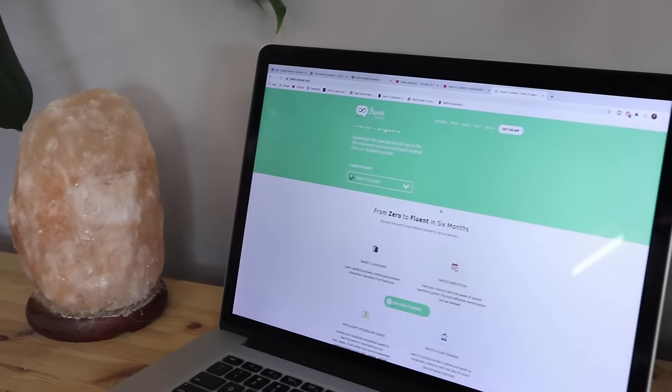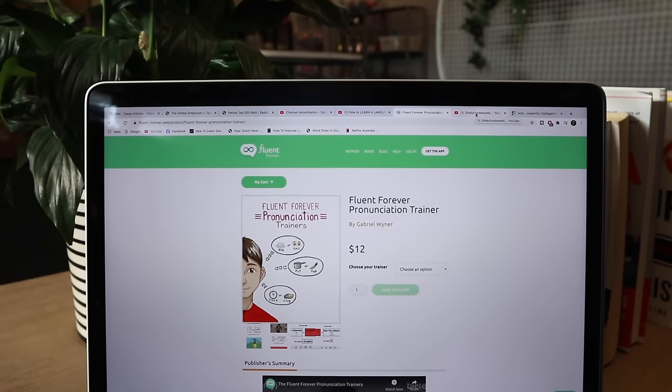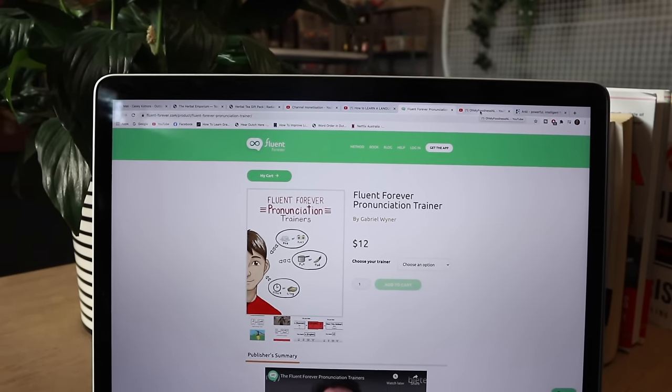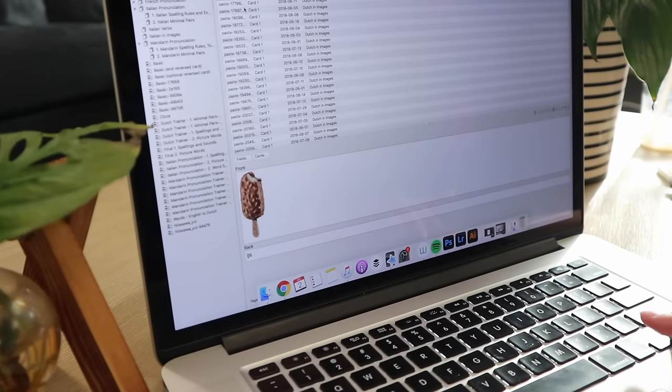How I actually made my flashcards was that I used a website called Fluent Forever. They actually produce their own decks. So I actually started with the English to Dutch pronunciation trainer, and that gave me sort of a base level of how the language is pronounced and the spelling combinations within that language. I then purchased their awesome word list, and then I turned each of those individual words into a flashcard.